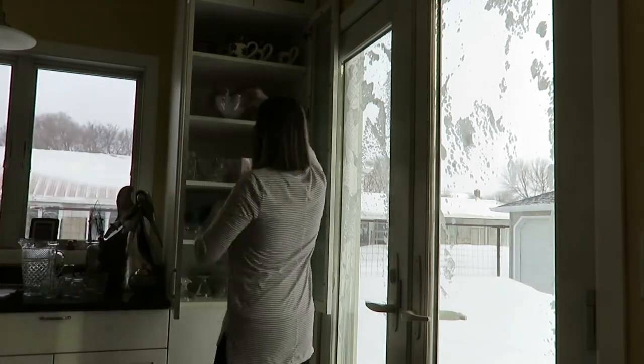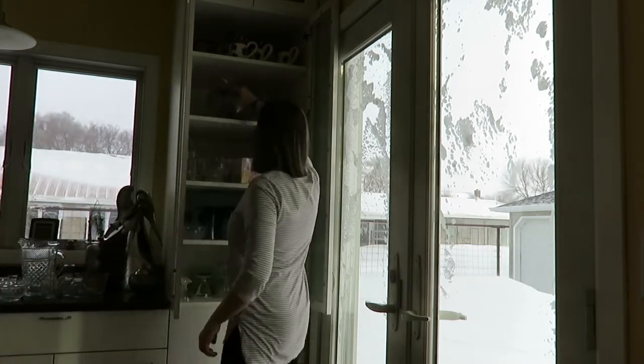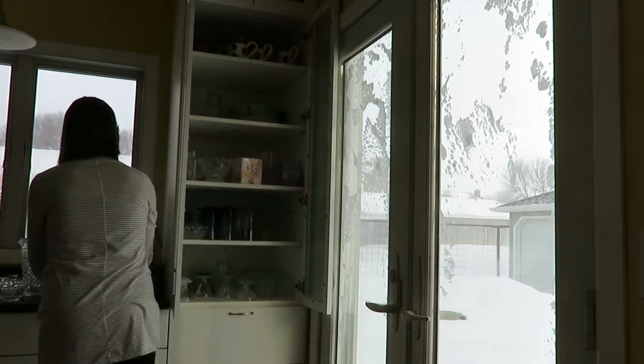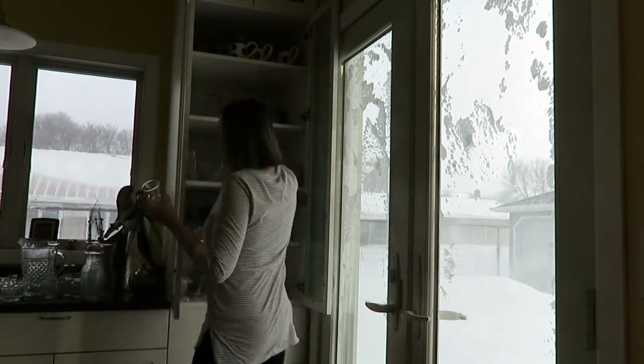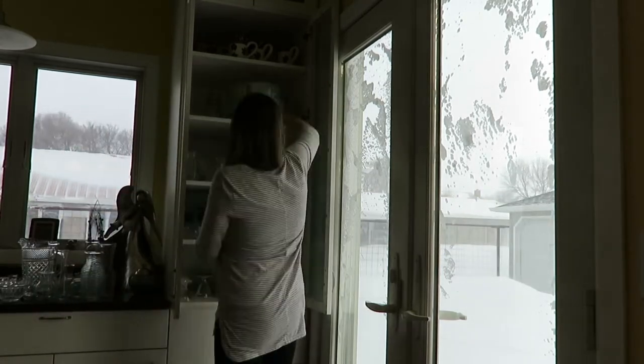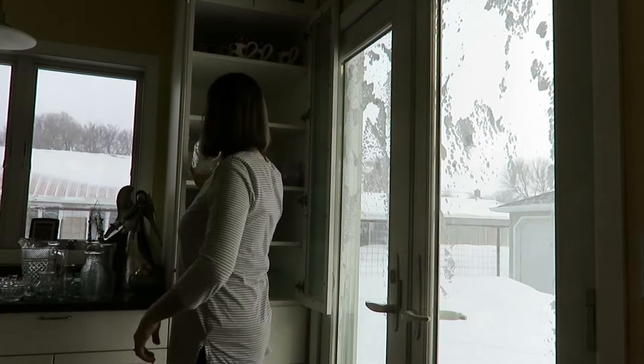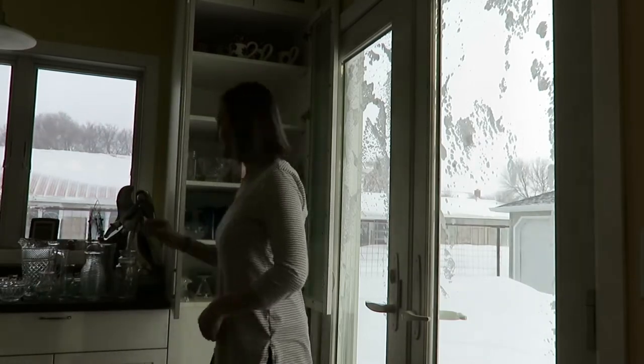Everyone. Today I am decluttering and organizing my mom's kitchen cabinet and drawer. This is her glassware and silver cupboard, and then her snack drawer and some linens drawer down below.